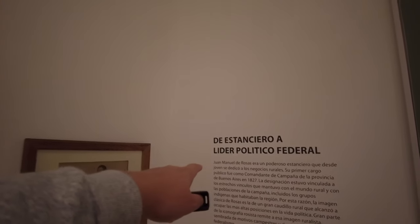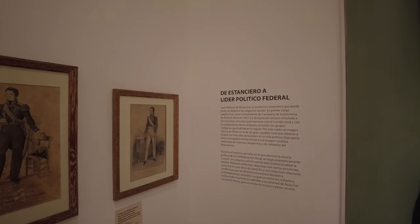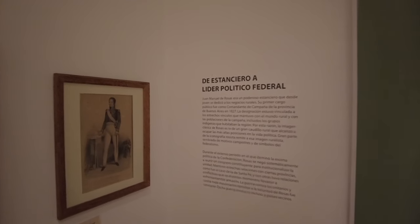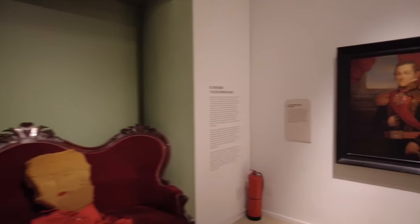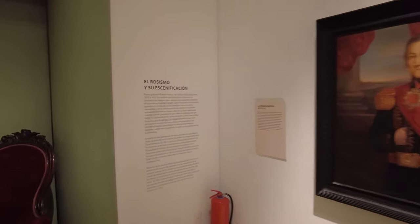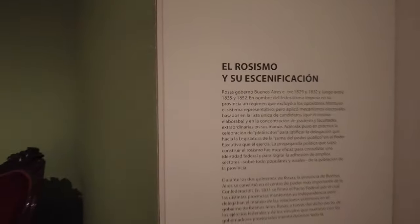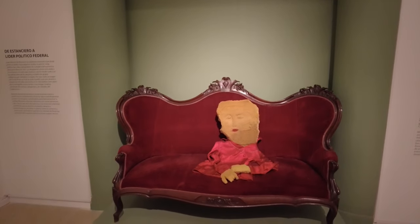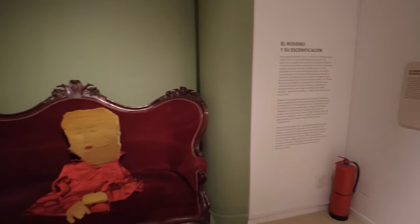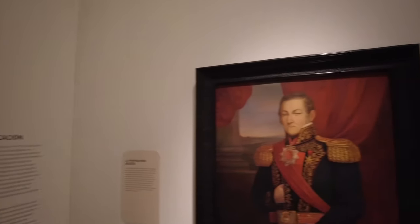This is, what's his name? Juan Manuel de Rosas. This guy was on one side of the Civil War. I think he was on the losing side, actually. But the Civil War, 1835 to 1852, so post-independence, pre-Confederation. There's his couch, I guess. With a foam recreation of him. Oh, that's him.